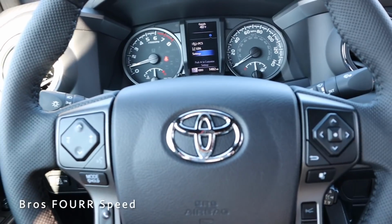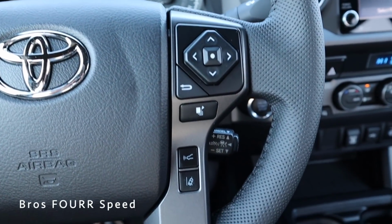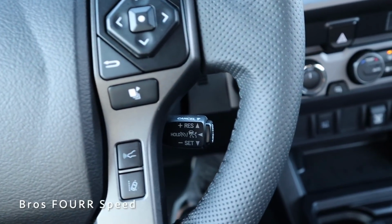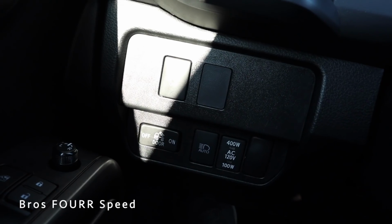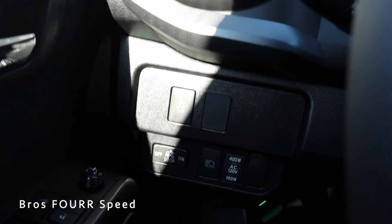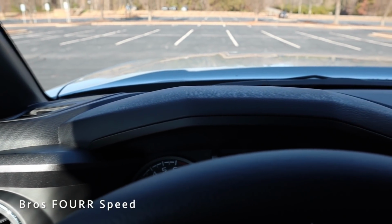And then taking a look at the steering wheel, we have all your Bluetooth and audio controls on the left side, and then controls on the right side, as well as your lane keeping assist and cruise control over there. And then on the left side of the steering wheel, we have your automatic high beam, as well as the on-off switch for the light in the bed. We have one of the air vents with some silver trim around it, and then a nice black dashboard.